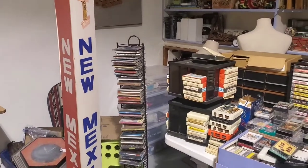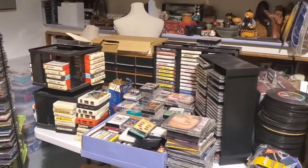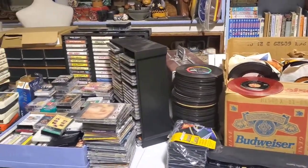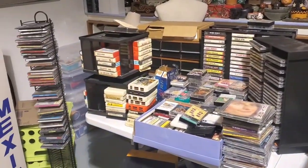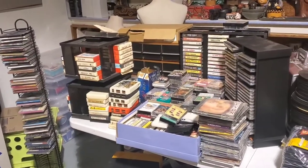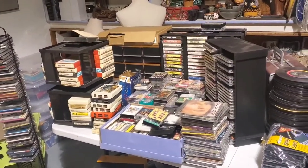You can see there's some media, more media, more media, more media, more media. Very nice collection here. Pretty much bought this person's whole music collection. It was advertised mostly as country music, which is a tough resell.